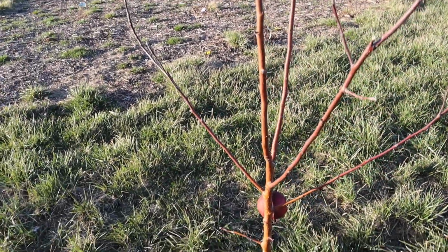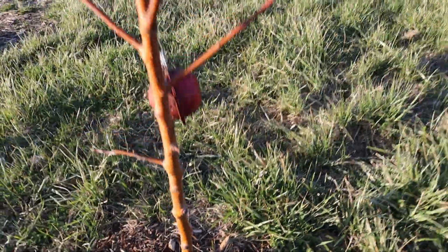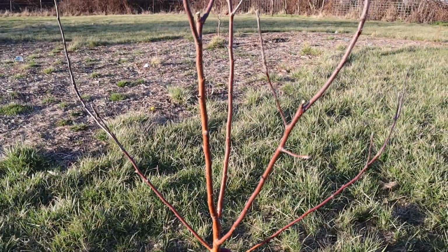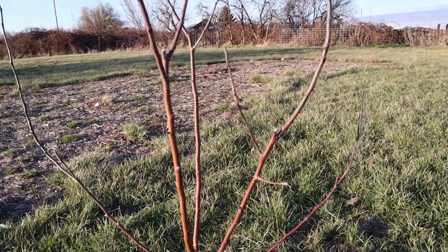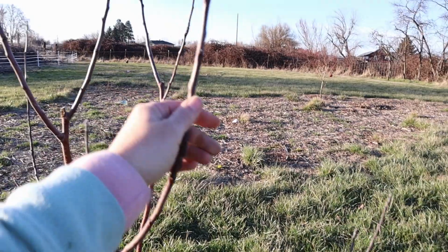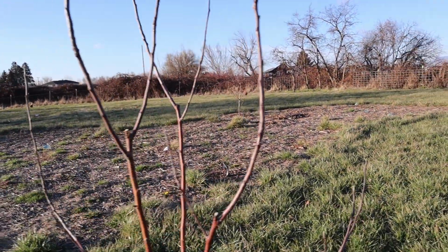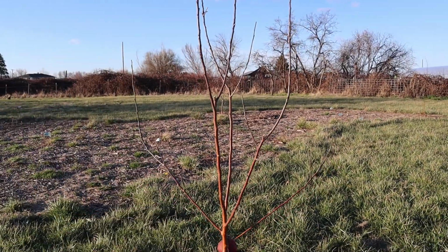This tree here is another one that saw a lot of growth. This is a Wolf River apple, I do believe. Yes, Wolf River apple. This one had phenomenal growth. And I think one of the reasons these did so well is because the water table down here in the lower 40 is really high. And so once their roots hit that water, they just had phenomenal growth. So that one's looking really good too.